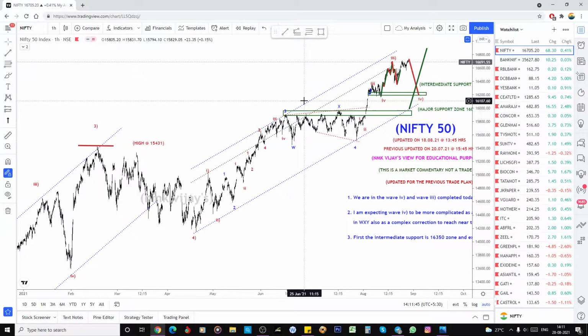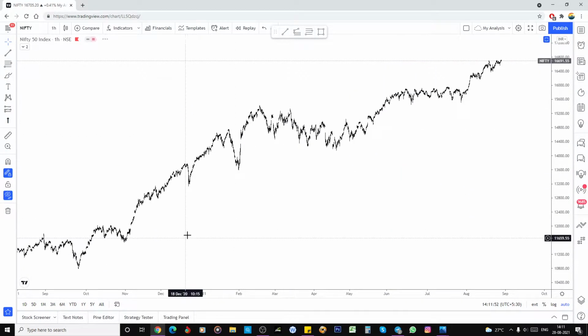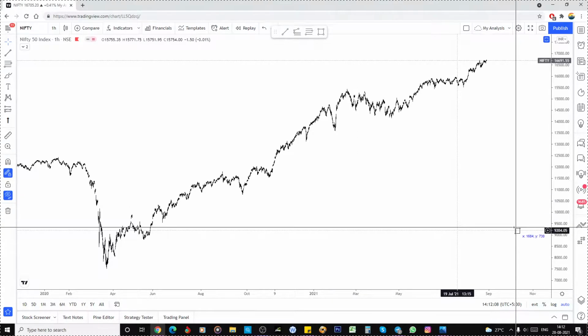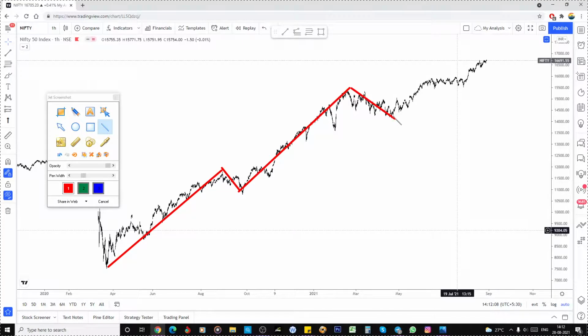One more idea I got here is, I will unhide all the things, my wave count from the Corona drop. I will explain in the screenshot a little bit fast. One second. See, now it's a different wave count. From here, I'll do it in red. This could be the end of wave 1, wave 2, wave 3, wave 4, and we are on wave 5.